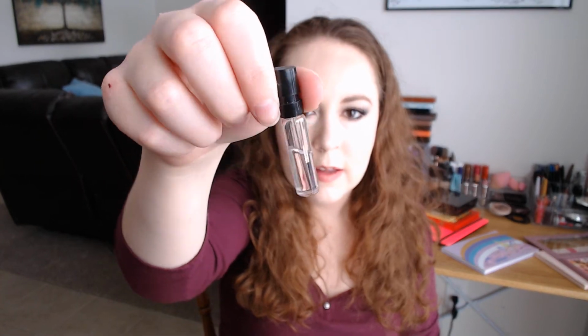I think I'll be able to use it up definitely within this project, before the end of the project for sure, because I'm already halfway there. And it's just a mini. So that is the next one. I do have quite a few of these mini perfumes, so I am trying to get rid of them anyways. So it's good that I can put this in the project. So that is it for this round.